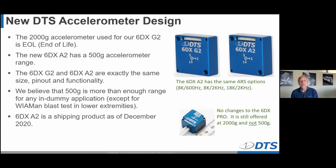And so there are going to be some customers or applications where the new accelerometer won't work because we don't go to 2000 Gs anymore. But for vehicle crash testing and ATDs, crash dummies specifically, there really are no acceleration components over that 500 G range in a typical crash test. The only time we've seen that is when we do blast testing. DTS, the underbody blast mannequin that we make, in the lower extremities, the legs and the feet, we do see some acceleration levels above 500 Gs.